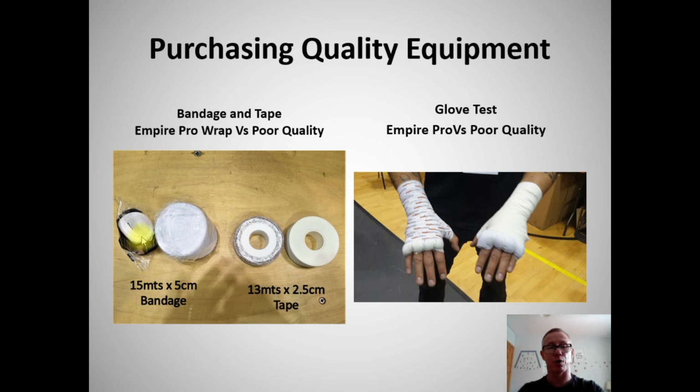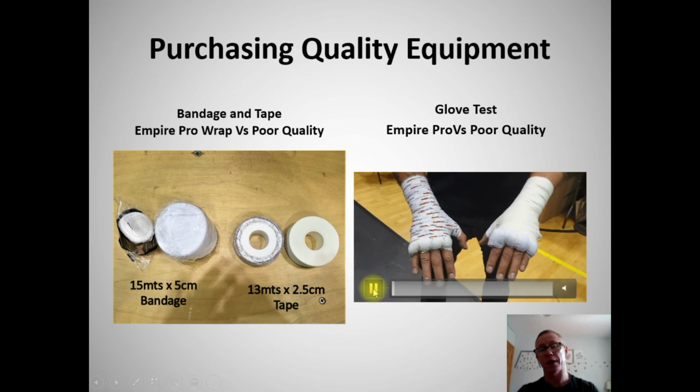So you can see that this one is 15 meters also, but again, I'll reiterate, it's smaller. And so what you get is a much better hand wrap. The consistency of it is better, and it's smaller in terms of its circumference and padding. And so this all helps to get the hand in the boxing glove, and I'm going to prove it to you now by showing you a small short tape.